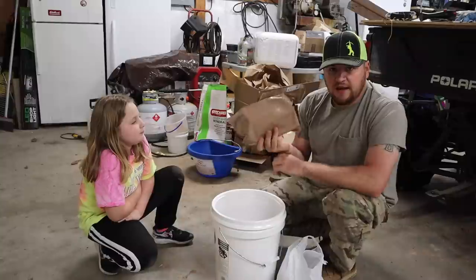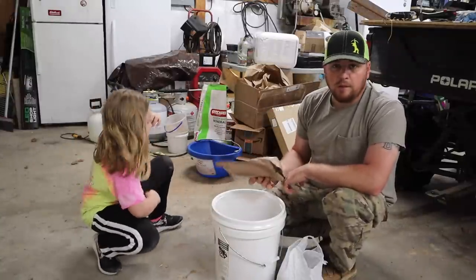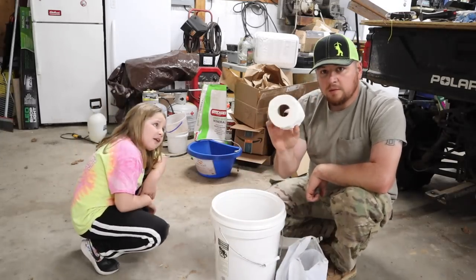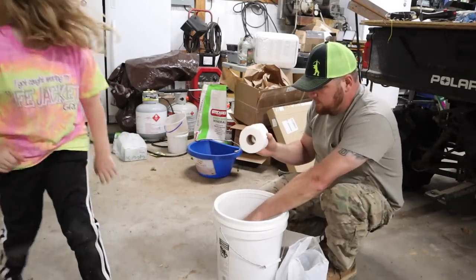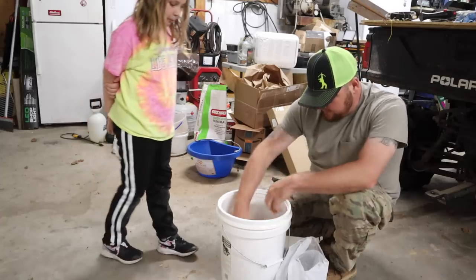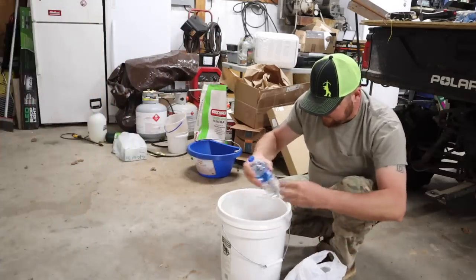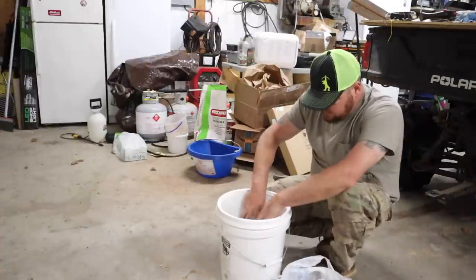These MREs do have the heater pack in there. It has some desserts, toilet paper, sugar, salt, pepper, forks, spoons. But we got this toilet paper here. You want to put this one? So I'll keep the toilet paper in this one because I know this one's dry. I don't know if that other one is 100% dry. And then we already have a whole case of water in there, but I'm gonna put some extra.